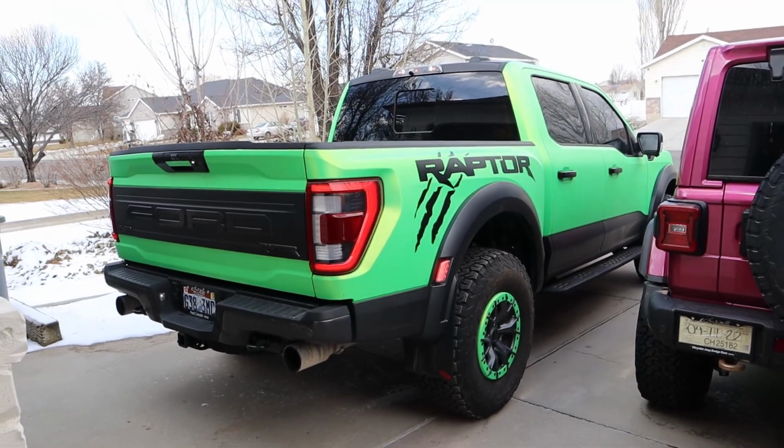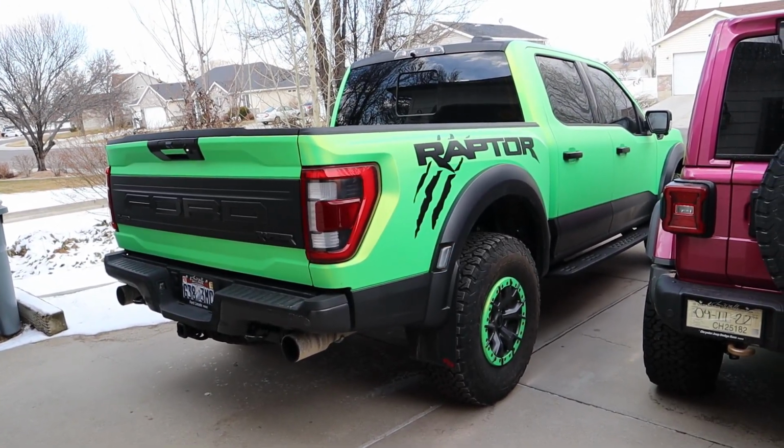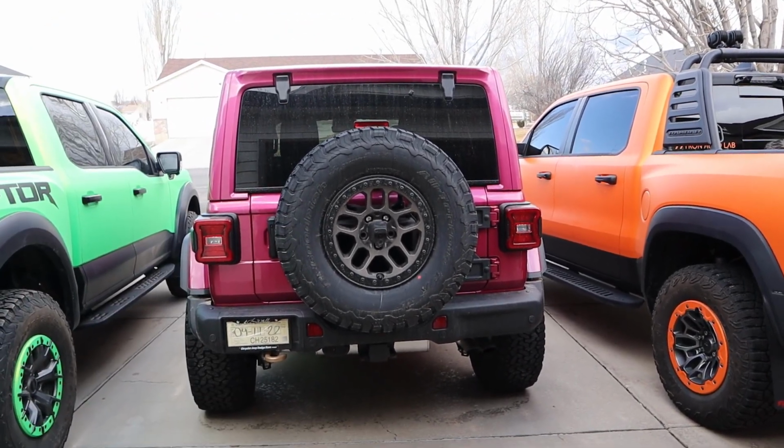Now we got to talk prices. The sticker price of this truck is about $82,000.